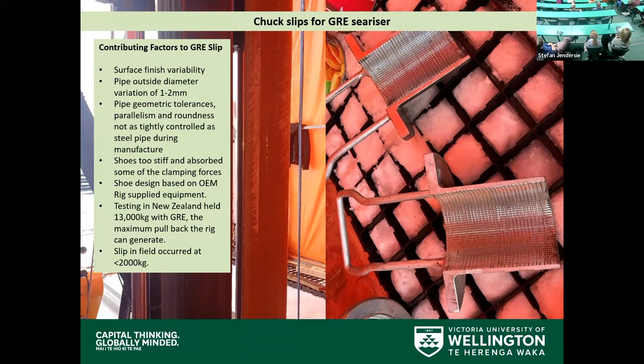The actual slip in the field, it slipped at just shy of 2,000 kilograms, which is way below what we were testing in the yard. What probably happened is in the yard, we lucked out and got a perfect bit of pipe. And we had the classic science experiment: you should always have more than one data point, right? It's a lesson. And it just turns out that API pipe is not made to a very tight manufacturing standard because it doesn't need to be.